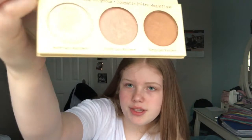I have the Mineralize Sisters from The Balm. The Balm is honestly one of my favourite companies ever, just because it's so vintagey, and I love vintage and old stuff and old music, and it just reminds me of that. Anyways, so this is the highlighter, the blush, and the bronzer.